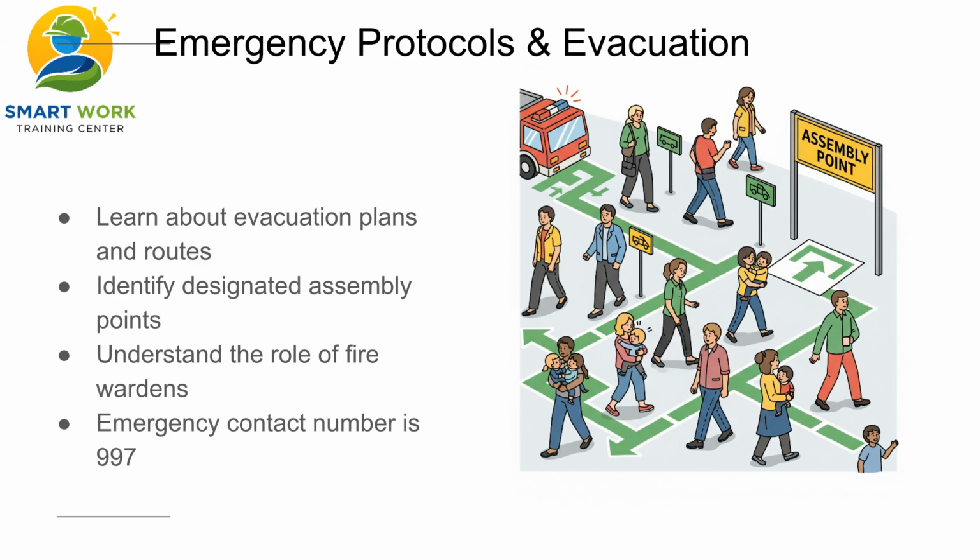Assembly points. Know your designated outdoor assembly point, where everyone gathers for a head count after evacuation. Do not re-enter the building until authorized by civil defense or emergency personnel. Role of fire wardens/marshals. Cooperate fully with your trained fire wardens or marshals. They are crucial for guiding evacuations, assisting vulnerable individuals, and reporting to emergency services.